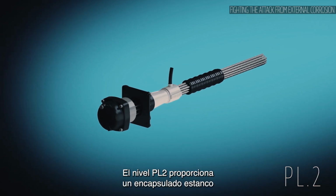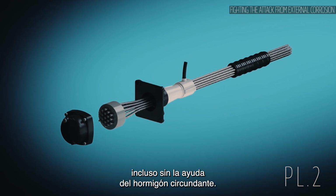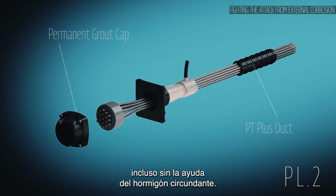PL2 confines the tendon's filling material by use of an encapsulation that is leak-tight even without any contribution from the surrounding concrete.